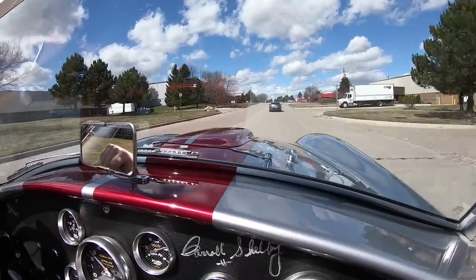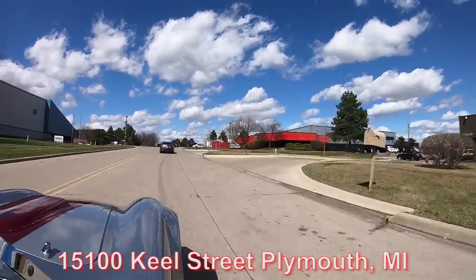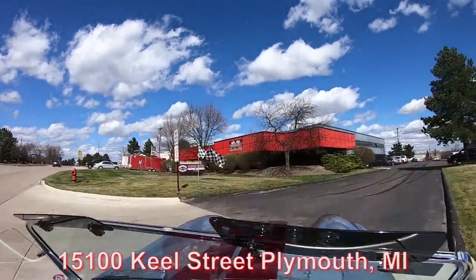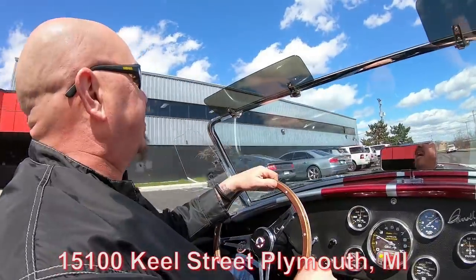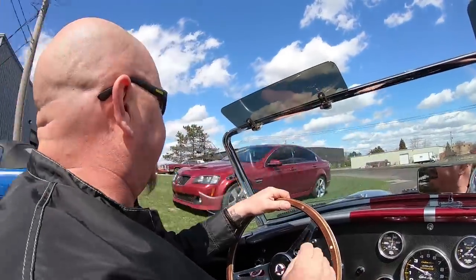Listen to this beauty. Now, we're right here at 15100 Keel Street, and we're gonna do something that nobody else in the industry does. We're gonna put this car up in the air so you can check out the underside. Then we're gonna pop the hood, take a look at that power plant.